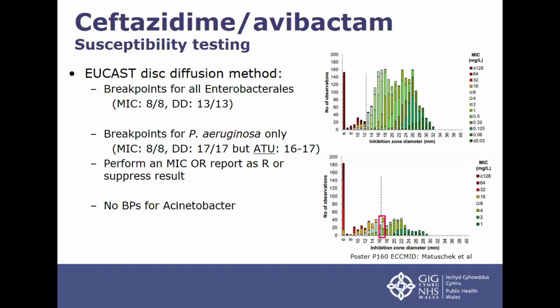And if you haven't seen these before, then your zone diameter is across the bottom here. Number of observations is up the top. And then the colors denote the MIC. The cooler colors, the green colors, they're the susceptible isolates, and the red and orange colors denote resistance.